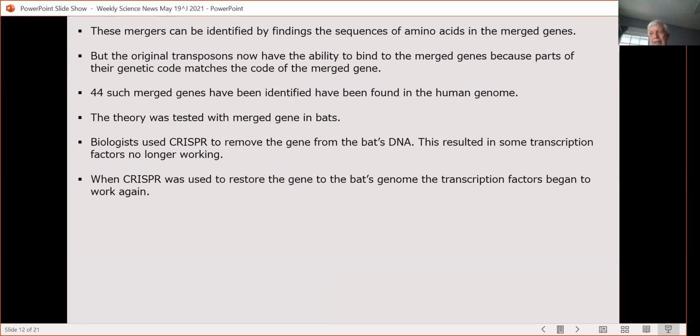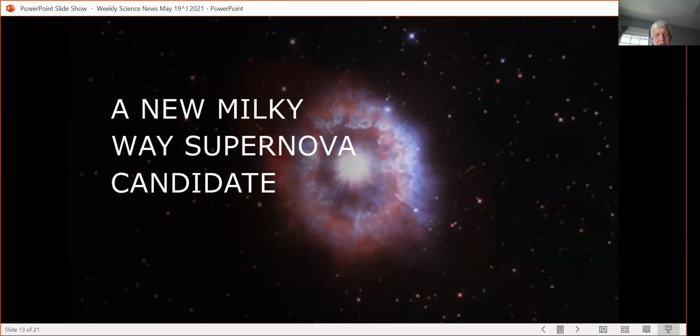Okay, anyone have a question about that? Okay, let's get on to our next story. Back to astronomy. And this story, the title is A New Milky Way Supernova Candidate. And that interested me. Supernovas always interest me.